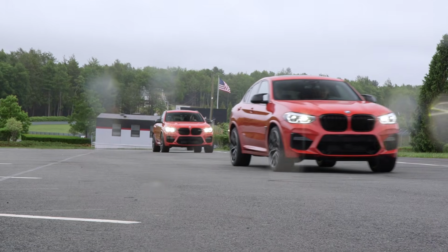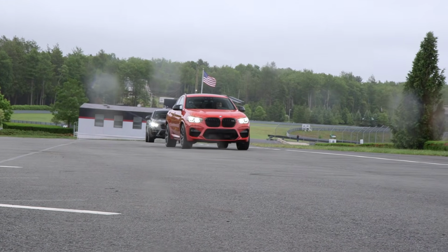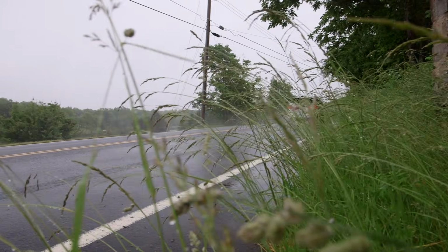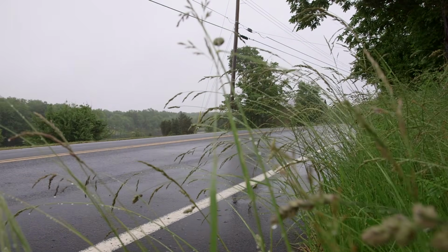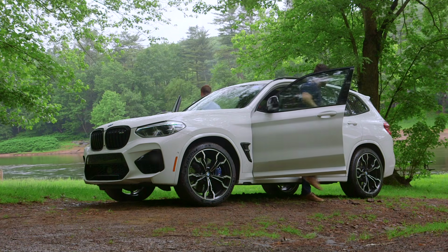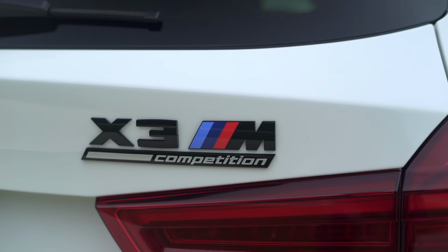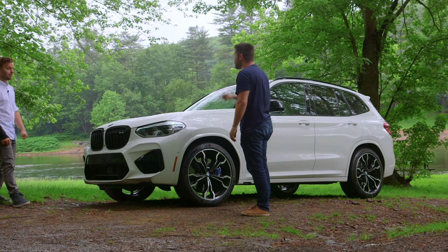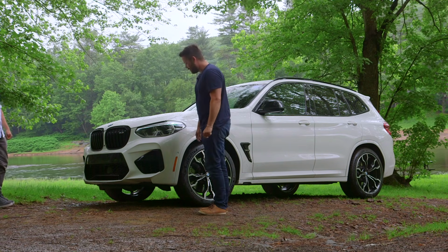Okay, so the X4M competition was genuinely impressive on the track. Time for the X3M competition. Let's look at its exterior and interior and then hit the road. All right, the X3M competition. It's a looker, it absolutely is. It's better looking than the X4, which is not difficult. Not at all.